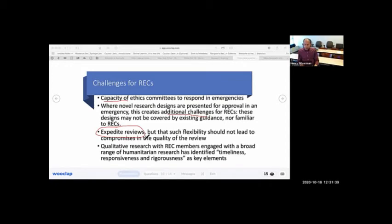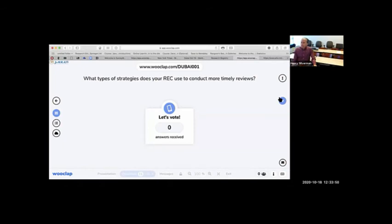Now there was a qualitative research study done with RECs, and the RECs identified the value of timeliness, responsiveness, and rigorousness as key elements of review that we have to pay close attention to, even at times of epidemics. I want you to tell me, have you changed your strategies to conduct more timely reviews?